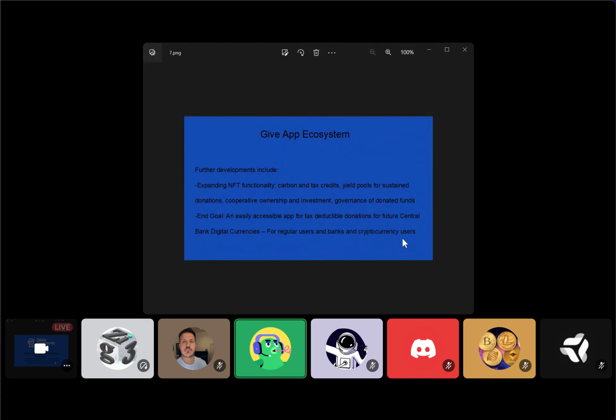And with the end goal being that we want this app to be ready for regular mass market users, so that when central bank digital currencies are coming to regular people from regular banks and governments all over the world, we've already got this system in place for people to be able to connect globally to effective, regenerative nonprofits all over the world and make sure that their donations are not only giving them the best return for themselves with tax incentives, but also doing the best good possible all around the world.